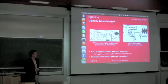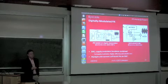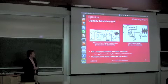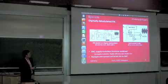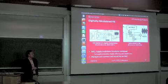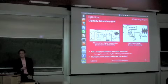What's a digitally modulated power amplifier? Well, we're going to take an input code A, which is going to come into the amplifier in the form of some digital code word. So it'll be a sequence of bits. And the sequence of bits is going to turn on unit power amplifiers that aren't designed to output very much output power. But if we turn on a lot of them and sum their outputs, we can get quite a significant output power.